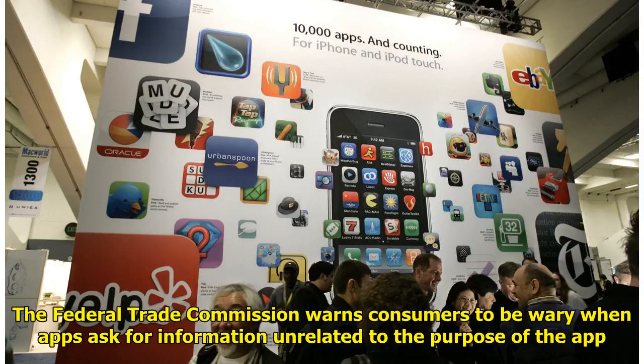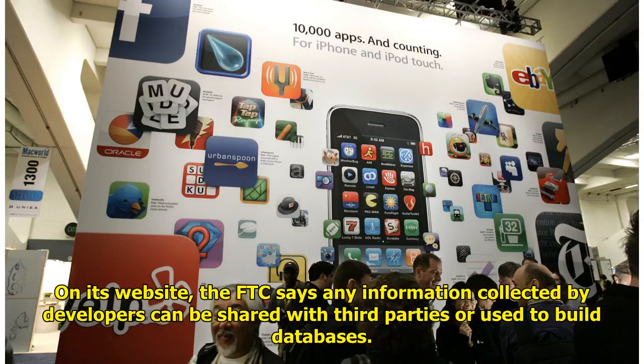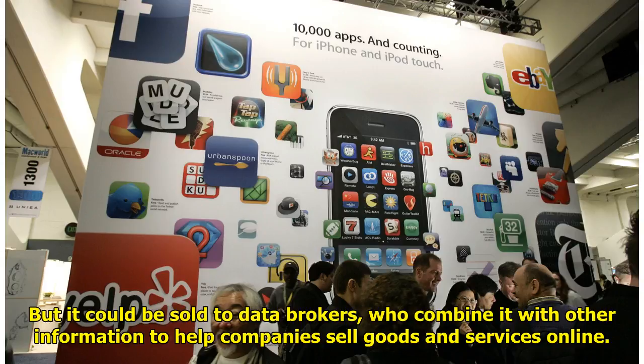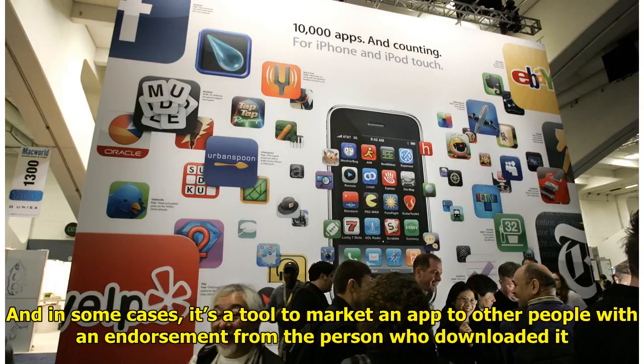The Federal Trade Commission warns consumers to be wary when apps ask for information unrelated to the purpose of the app. On its website, the FTC says any information collected by developers can be shared with third parties or used to build databases. Contact information may not always be directly useful to a developer's app, unless it has a social component. But it could be sold to data brokers, who combine it with other information to help companies sell goods and services online. And in some cases, it's a tool to market an app to other people with an endorsement from the person who downloaded it.